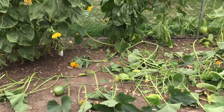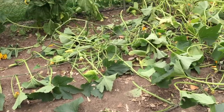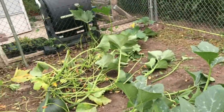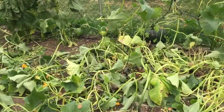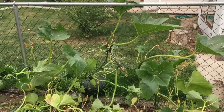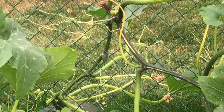Okay, I got the pumpkins all cleaned up, and yeah, I have quite a few small ones. I might still cut all these extra flowers off, because obviously I don't want any more pumpkins coming. I have enough. There's probably going to be, if these all end up developing, 15 or 20 pumpkins. But yeah, that one over here.